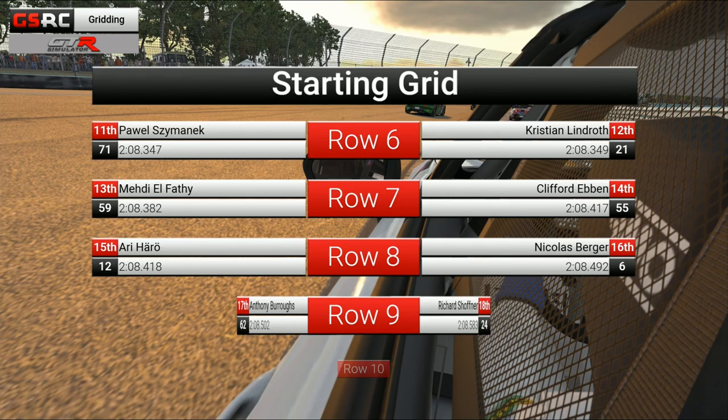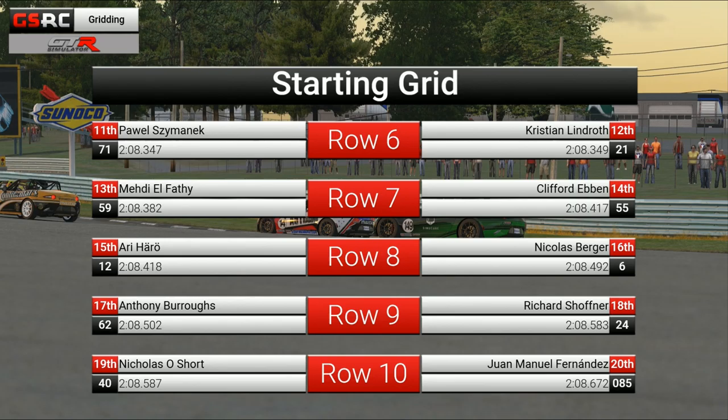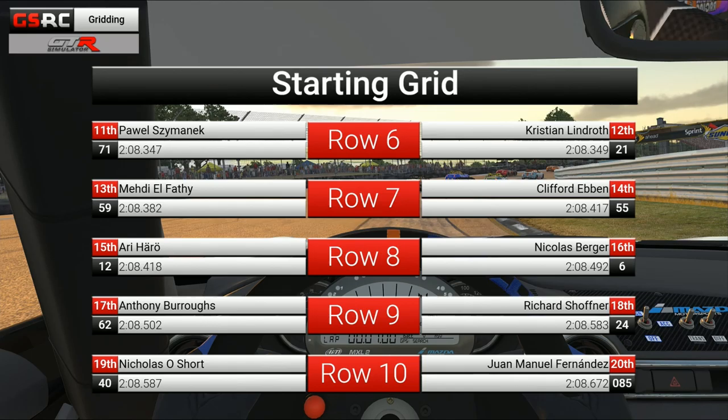Val Zemanek will start from 11th after that big battle last time out. Christian Lindroth will be 12th, and ahead of Midiel Farthy in 13th, and Clifford Ebb in 14th. Ari Harrow and Nicholas Berger lining up behind them. Anthony Burrows and Richard Schaffner on the ninth row of the grid ahead of Nicholas O'Short and Juan Manuel Fernandez.